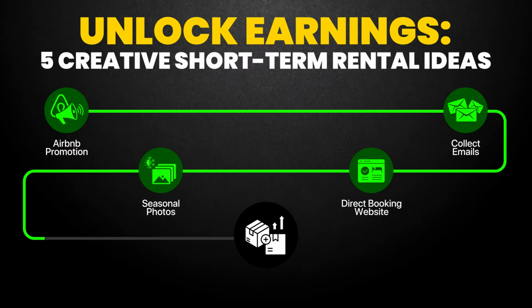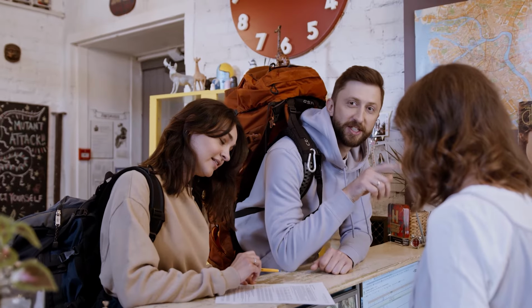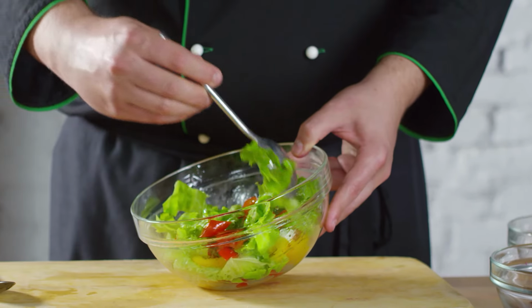Next, as promised, my last tip is insanely powerful, but only if you use the right tools to do it. My final tip is to start offering upsells to all of your guests. This could be as simple as an early check-in or an extra day. It could also be something more creative, like an in-room massage or a private chef. Now, doing this stuff the old way is super time-consuming, really complicated, and just not worth it overall.